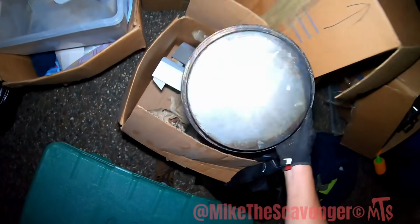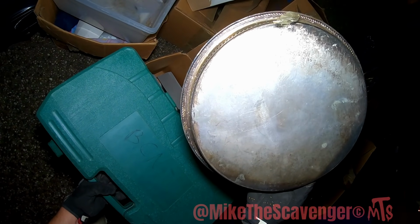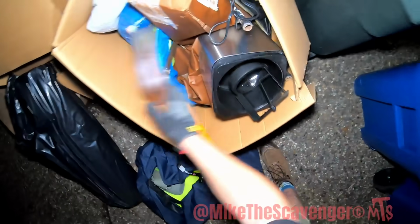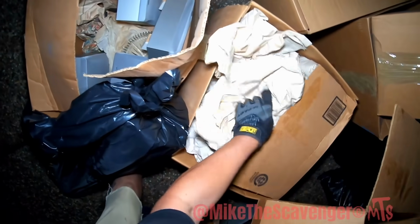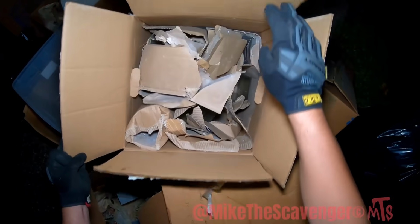I'm gonna pass on the speakers. Ooh, look at that. Says F.B. Rogers. Looks fancy. There's a rug in there. Ooh, looks like there's some pipe in here. Oh, that's not pipe. I thought that was a piece of copper pipe. It's okay, it's a little step stool. Maybe. Some old dive gear. Cheap dive gear. Kid stuff. And more dishes. More dishes.